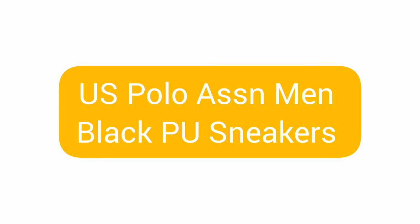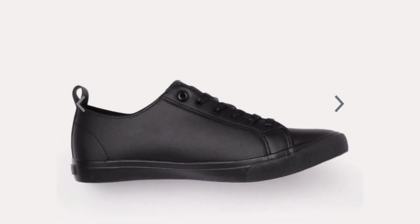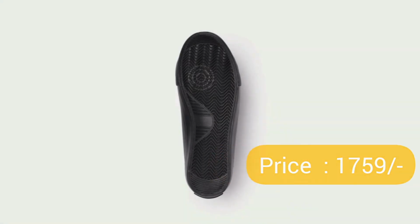Number 4, US Polo Assn Men Black PU sneakers. Yes, finally we got it. This is my favorite pick of today's video. The best color combo ever. The primary black color is exactly matched with the other short colors. I know black shoes have a lot of fans.